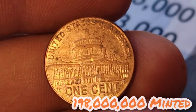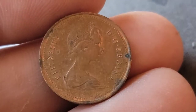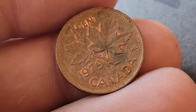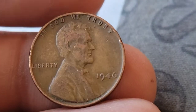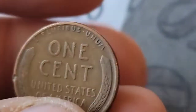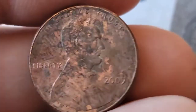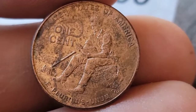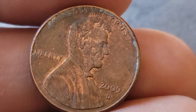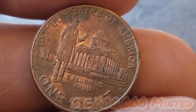This one's going to be a Presidency. We'll take it. Roll number 11, we've got our third Canadian cent. It's going to be a 1979. Still on roll 11, and we've got wheat penny number 6, a 1946 Philadelphia. Still on roll 11, we've got another 2009, and another Formative Years. Roll number 12, we've got a 2009 Denver. This one's going to be the Professional Life.